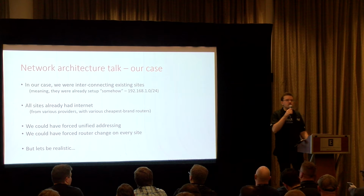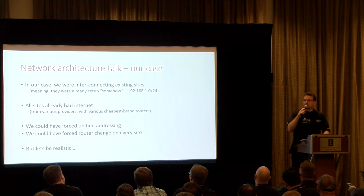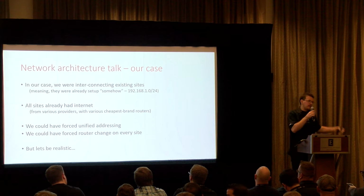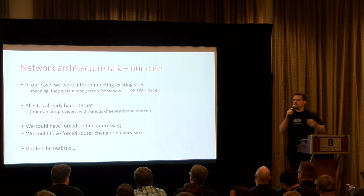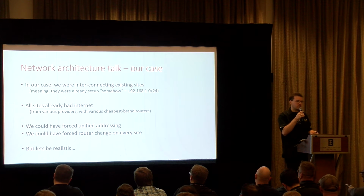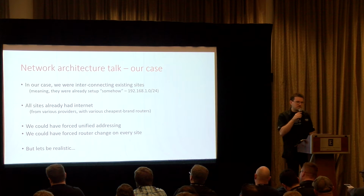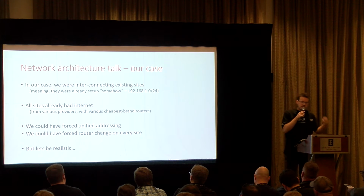Also, suddenly we would become responsible for dealing with all the change that needs to be done to all the 1,500 local networks. And they had different things in their networks. They had servers, some had, whatever. So suddenly we would become responsible for dealing with any issues that came out of that change that we were forcing on them. And you can imagine, time equals money equals project issues, etc. So this was our case.